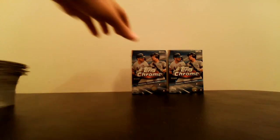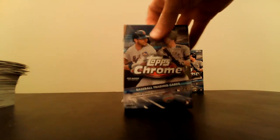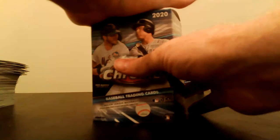All right, here we go. Box number 9. Yeah, if they have auto cards numbered to 50, they sign 50 of them. And then they signed 99 of them, and 199 of them, and 499 of them, and 999 of them. Some people have their mother sign for them.